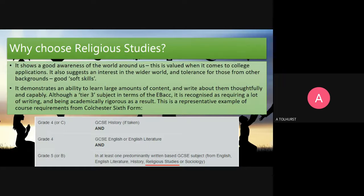Now, why choose religious studies? It's not one of the EBAC subjects, unfortunately, but it is, as you'll be able to see at the screen grab I've got at the bottom of this page, very much seen as an academically rigorous GCSE. So it's one of these GCSEs that is seen as being focused on writing, and so any course that wants learners to demonstrate their ability to write will find this will be a positive.